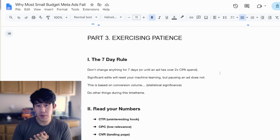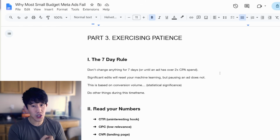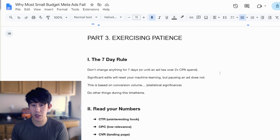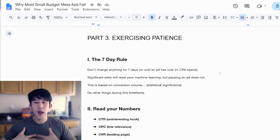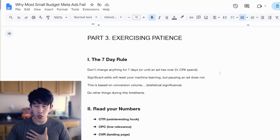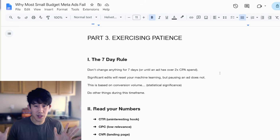But during this time, like, I don't want you just sitting there twiddling your thumbs. You can do other things. You can make more ad creatives. You can work on your messaging or post more organic content and see what does well. So you should be doing other things during this 7 days. But again, my rule here for low, small, or tiny budgets is to be hands off for at least 7 days until you see what is working or what is not.